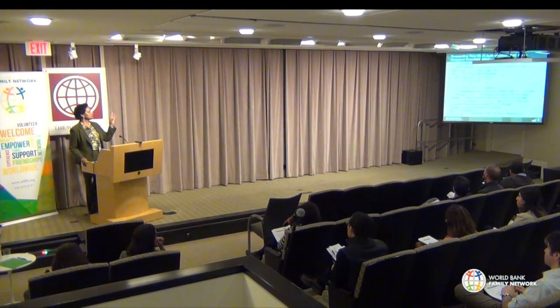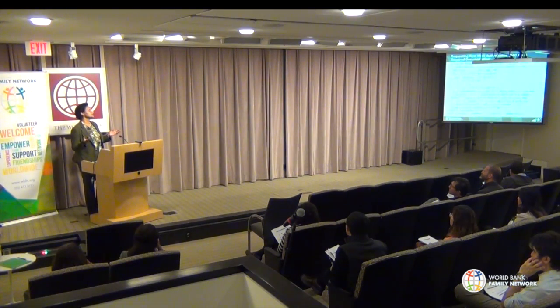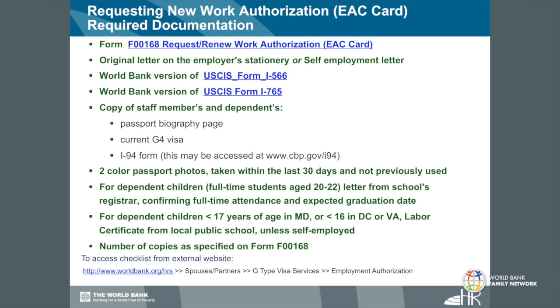So the Form I-566, it's the USCIS form, and it's pretty straightforward. It just asks your name and your relationship to the principal and straightforward information like that. One important thing they look at is the end date, the tour of duty, because normally that would be the expiration date of the work permit. And if it's an open-ended staff, you just put indefinite, and they would give 3 years. It's never more than 3 years.